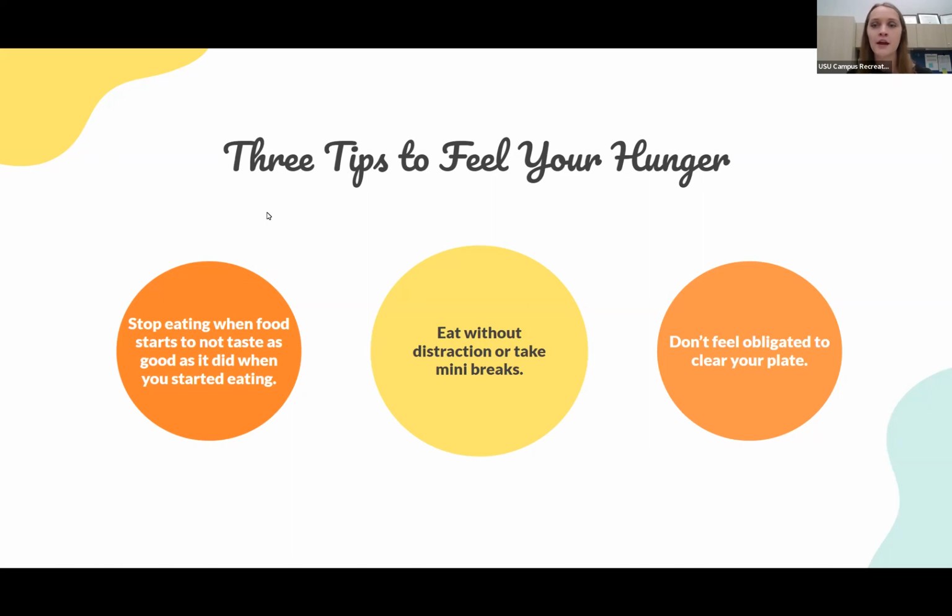And then as you get through that spaghetti dinner, you start noticing maybe halfway through or 3/4 of the way through that, oh, this is not tasting as good as it did when I started eating. It's still a really good spaghetti, but it's not the most amazing spaghetti dinner of my whole entire life. So that's one way to tell that you're starting to get full or you are full: food just isn't tasting as good.